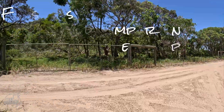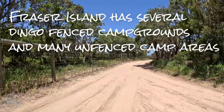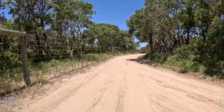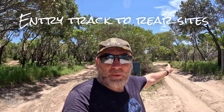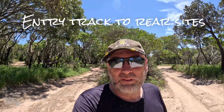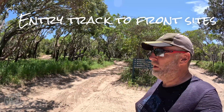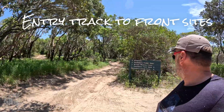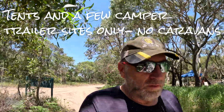There's a dingo fence all the way around. This is sort of the entry and exit track into the area. Our tent sites are up around that way. That sort of is the easy track to the back of the campground, and this is more to the smaller tent sites and amenities. But there appear to be about half a dozen, maybe a few more, suitable sites for camper trailers.